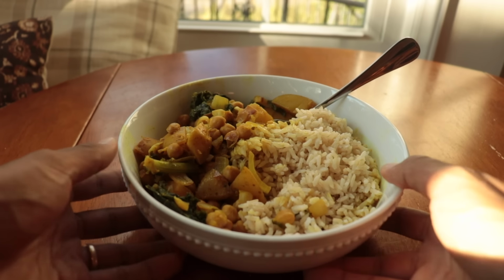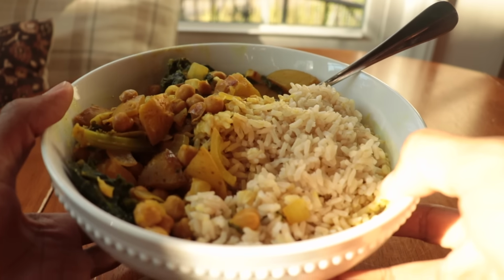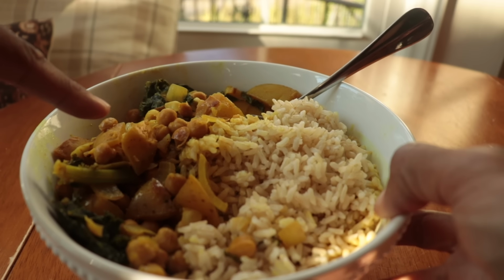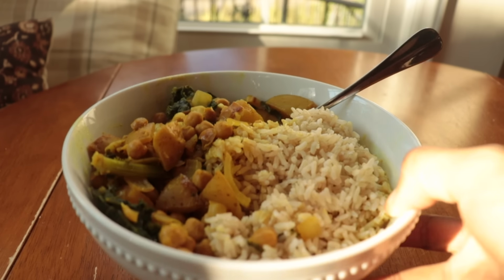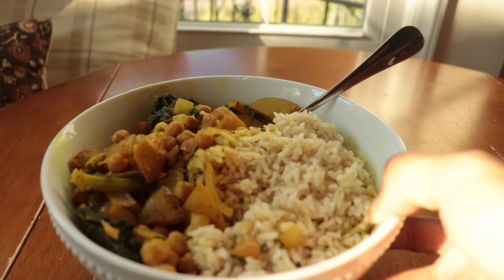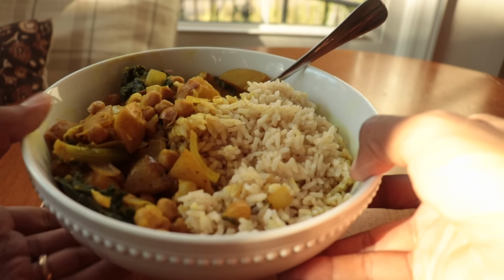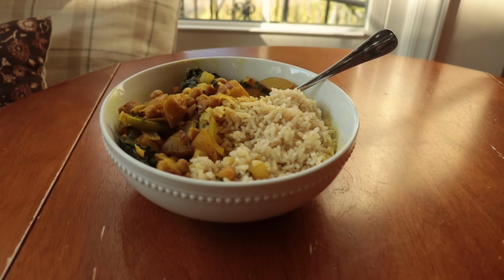Dinner tonight, very healthy, very well balanced meal from Supwell Kitchen. We have the brown rice. A little curry here with potatoes, chickpeas, kale. Looks really good. Actually, it tastes really good. I had one bite. This is fire. This is a nice, healthful meal to balance out all the other random stuff I ate today. Thank you, Charles.